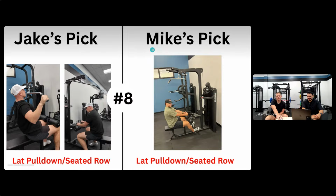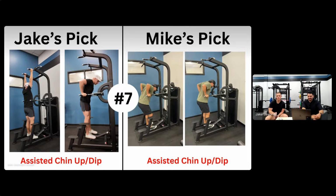Number 7. So Kinsey, this is for you. We both picked the assisted chin-up / dip. I didn't necessarily have any issues with this. I think the rest of them I basically picked in order of what I would add to my home gym, because all of the others were good enough that I would consider it. It's just more like, is this what I want in the space? Yes.